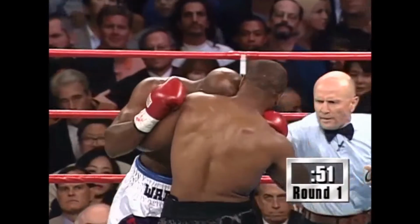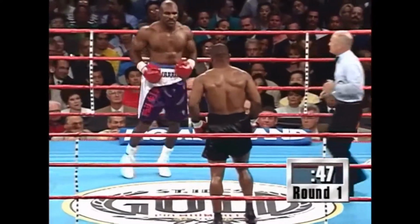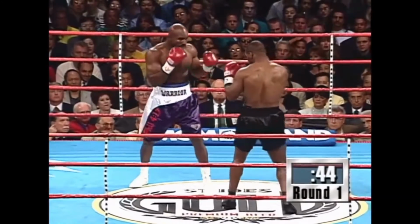Right there, when Mike goes to come in, Evander ties him up. Mike cannot allow that. He's got to have some punches on the way. They have to be en route before he gets that close.